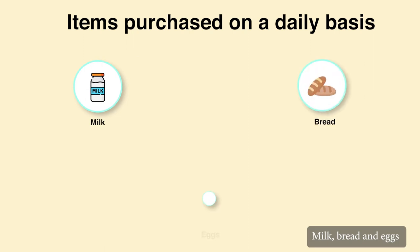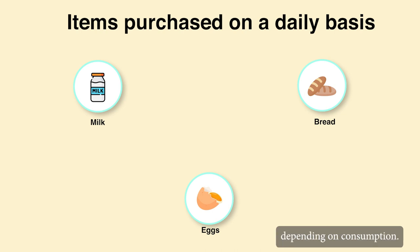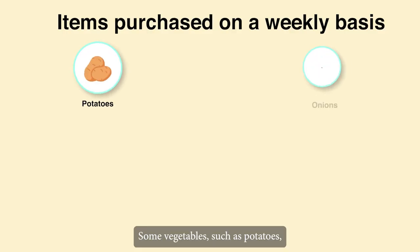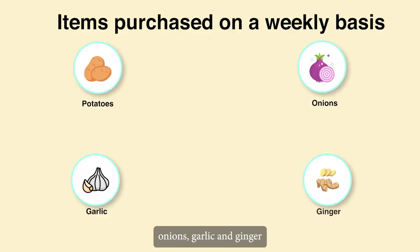Milk, bread, and eggs should be purchased daily or every 2 days, depending on consumption. Some vegetables, such as potatoes, onions, garlic, and ginger, can be purchased in bulk once a week.